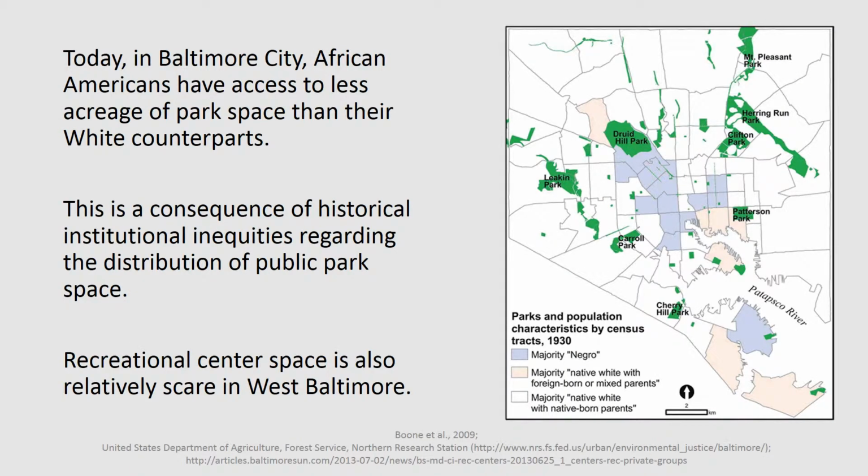Continuing with the theme of health, a recent study found that today in Baltimore City, African Americans have access to less acreage of park space than their white counterparts. The map on the right of this slide suggests that this may be due in part to historical structural inequalities in the distribution of park space. Notice that a great deal of the park space in 1930 Baltimore was surrounded by majority native white with native-born parents demographics. Furthermore, access to recreational centers, specifically in West Baltimore, has become scarce in contemporary Baltimore.